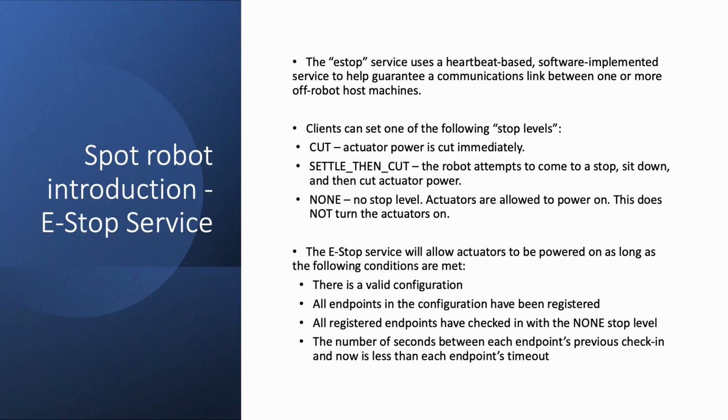The e-stop service uses a heartbeat-based, software-implemented service to help guarantee a communication link between one or more off-robot host machines. A client can be set to one of the following stop levels: cut, where actuator power is cut immediately; settle then cut, where the robot attempts to come to a stop, sit down, and then cut actuator power; and none, no stop level, where actuators are allowed to power on. This does not turn the actuators on.